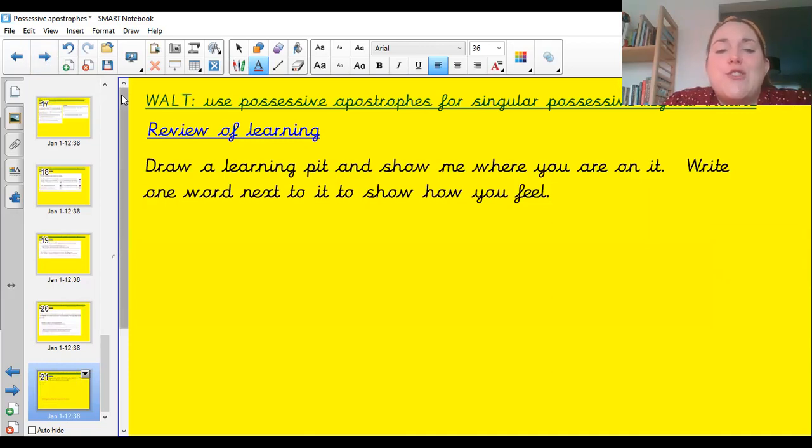Okay, could you please draw me a learning pit, Year 4, just to show me how you feel about apostrophes? They can be tricky. Don't worry if you found it difficult. It's something that you will work on over the next few years so you can really, really get it right. Perhaps you could also write one word next to your learning pit to show me how you feel. You might write confident or struggling or nearly there. Okay, you choose a word that you think shows how you feel.